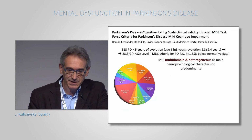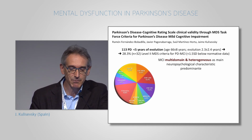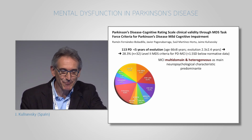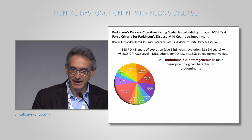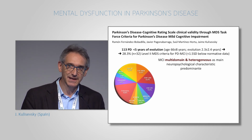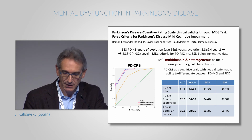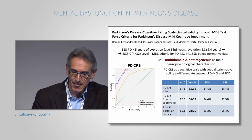This is our experience. We have recently examined our sample of more than 100 patients with less than 5 years of evolution, and this is the pie showing that mild cognitive impairment is also multi-domain and heterogeneous, and it is difficult to classify them, but if we use the Parkinson's disease cognitive rating scale, we can classify with a very good specificity and sensibility.